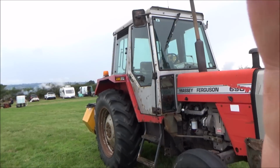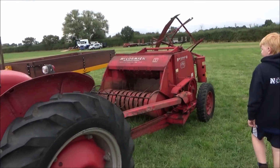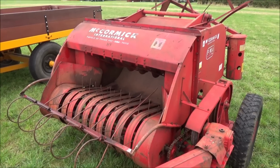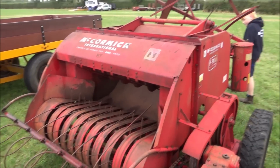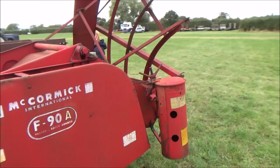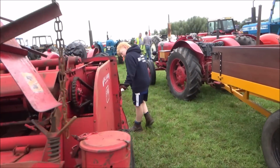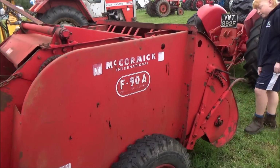Right, let's have a look. McCormick International. Nice. That's a little diddy one, isn't it? Yeah. Wow, that is tiny, isn't it? Very nice.